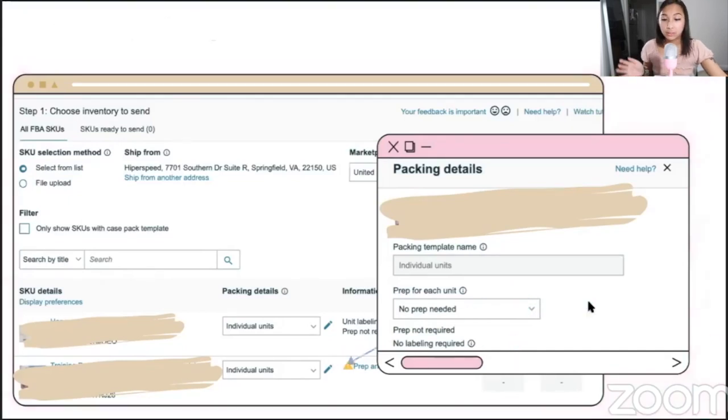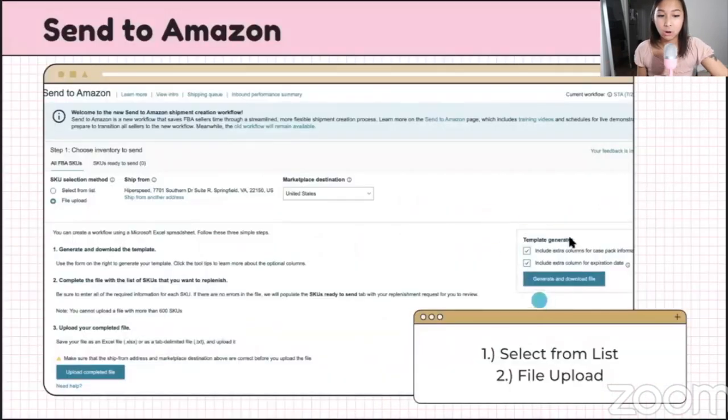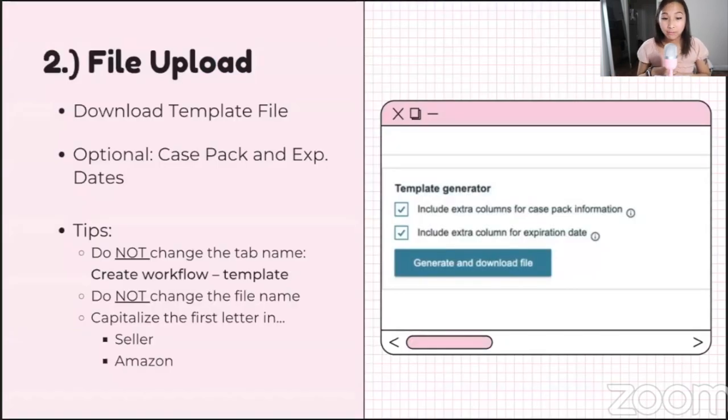For the file upload, this is slightly different. So remember on the first screen, if you go over here, it says template generator. You're going to download that template file and it's going to be an Excel sheet. I was going to add that here, but I forgot that I don't have Excel ever since I got a new MacBook. But if you're following along, you can download that file and you have the option to add extra columns for case packing and extra columns for expiration dates.